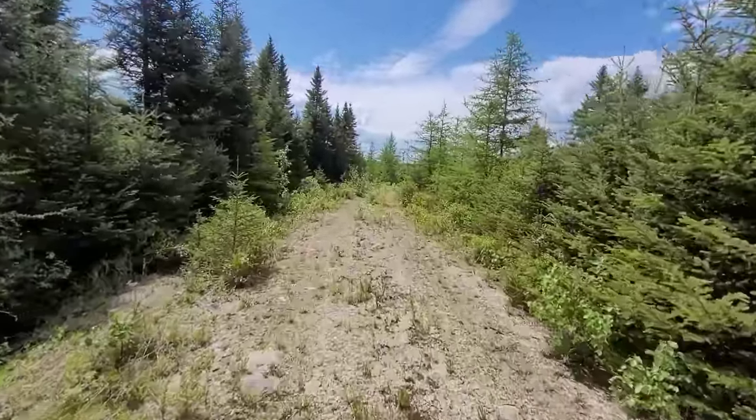So this way right here, it quickly becomes narrow. Gotta drive down here just a little ways. Now, if I keep driving, the road disappears about 200 feet forward. Now I have to turn right here, which is impassable after just another 20 feet. So I'm gonna be parking right here, and about 50 feet up ahead is the culvert.